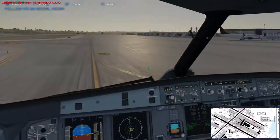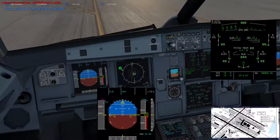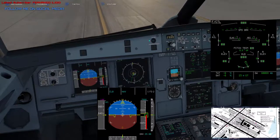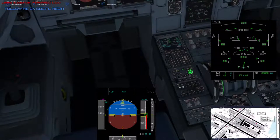Clear left side, clear right side. Flight controls check. Pull up, pull down, neutral, full left, full right, neutral. Rudder full left, full right, neutral. Monitor tower 123.95. Monitor 123.95, Delta 2642. See ya.